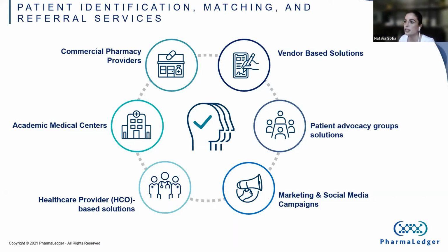Within the market, we can see that there are a lot of commercial and non-commercial alternatives that are being assessed. And we can definitely see a quite heterogeneous set of companies that provide all the different services that we just went through. It could be commercial pharmacy providers, commercial and non-commercial vendor-based solutions, patient advocacy groups, marketing and social media campaigns, healthcare provider-based solutions, or academic medical centers. So all these categories are active within the space of patient identification, matching, and referral services, and really trying to contribute in facilitating and creating an easier way to onboard and successfully retain our patients within clinical trials. Next slide, please.